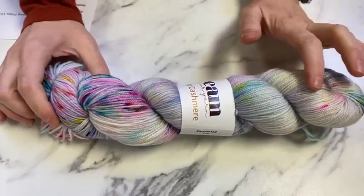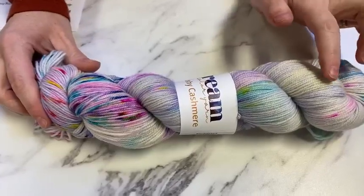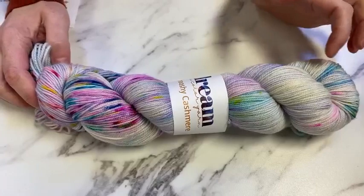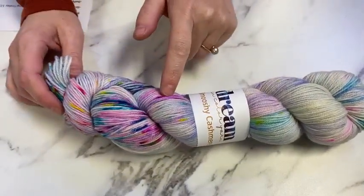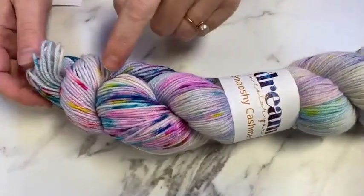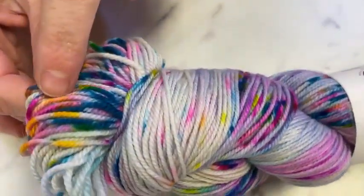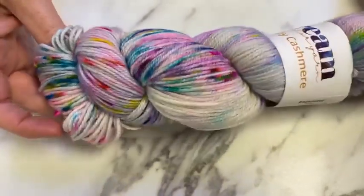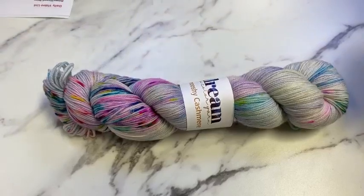It has this kind of lavender base, so lavender and cream make up a majority of your background, and then you've got these speckles of turquoise and sky blue, hot pink, teal, violet, lemon yellow, lime green. There's some persimmon orange. So it's got this whole beautiful rainbow that really speaks to my Lisa Frank personality.